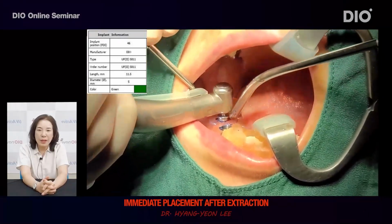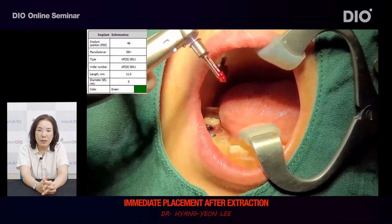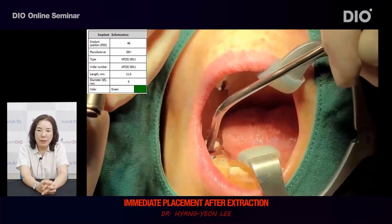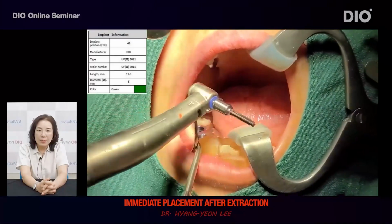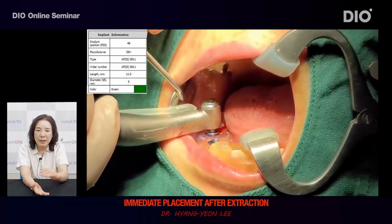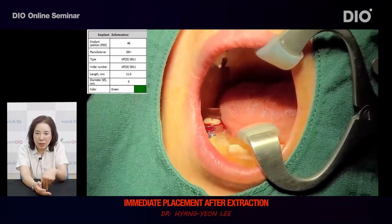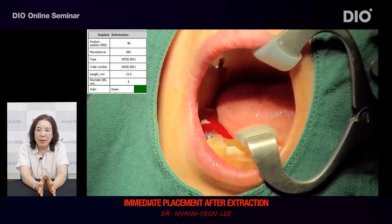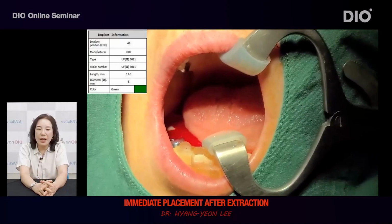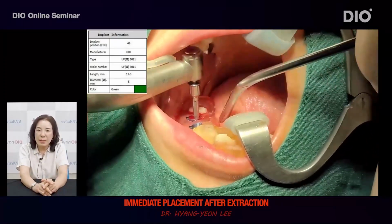It is 2.7 by 11.5. Then I use the 2.7 by 13 drill. You must drill by ensuring that the drill is inserted to the depth of the previous drilling. Then the 3.0 drill needs to be used next. However, there is no need to use the profile drill since it is a tooth extraction socket.